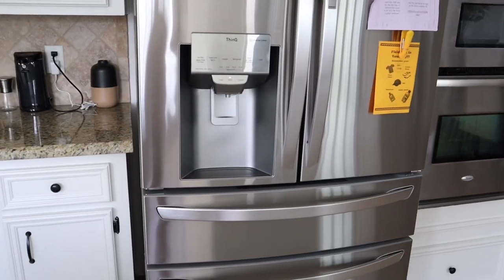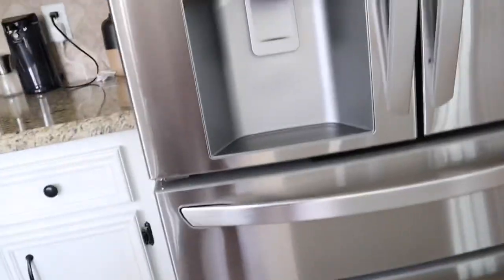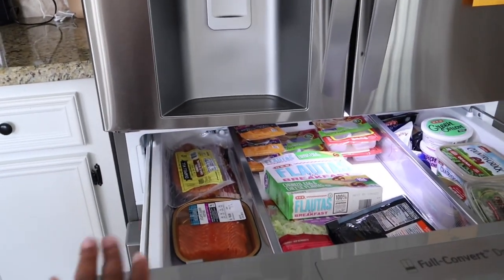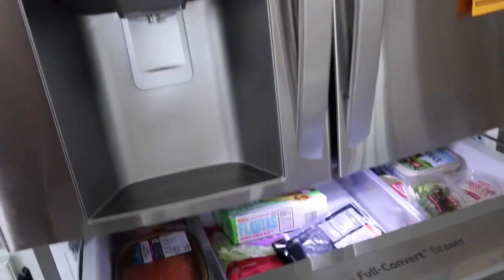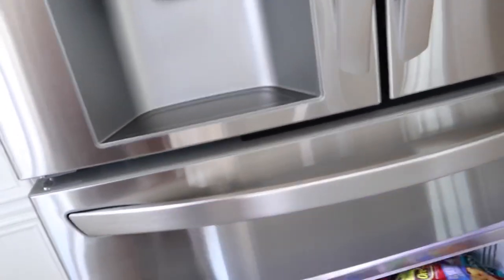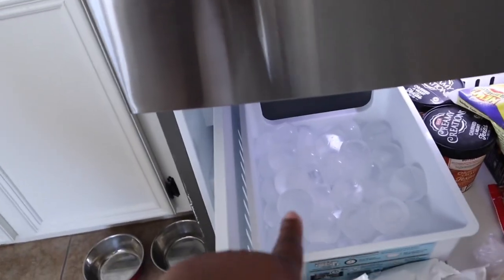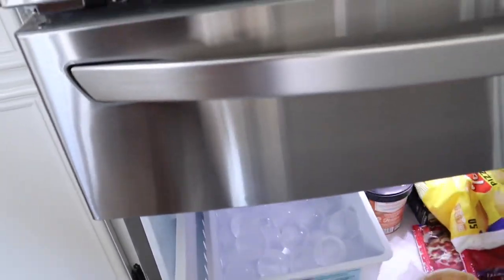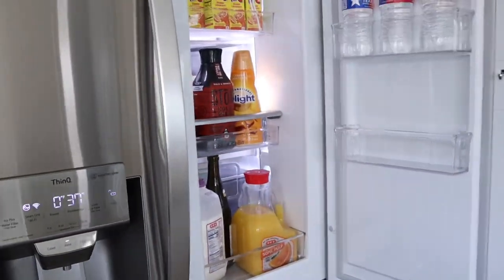I did end up purchasing a new fridge, and I like this one because it has extra storage space. You can convert this drawer into a freezer, so we're using it as a fridge for now. You can convert this one, which I think is nice. I'm just showing y'all all the business. It does make these little ball ice cubes. I haven't used it yet at all. And then right here you can just open it up like that without opening the fridge all the way.